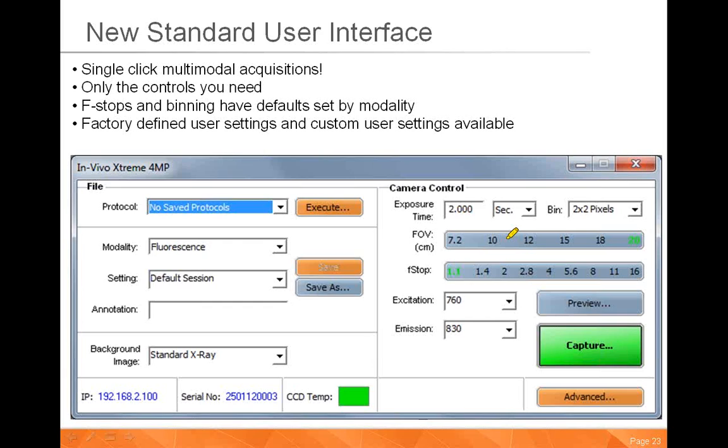The in vivo Xtreme comes with 2 interfaces, a standard interface and an advanced interface. With the standard interface, in one single click, you can execute complex protocols that you've developed at your site. You can also, with a single click, capture multimodal acquisitions. So this screen is set up right now where you would select your modality, in this case fluorescence. A background or anatomical reference image comes up, in this case X-ray. You select your exposure time for the fluorescence image, your f-stop, your excitation and emission filters, and you click capture. And that's it. You're done. Then it'll acquire a fluorescence image, it'll acquire an X-ray image, and then overlay the 2 and co-register them for you.